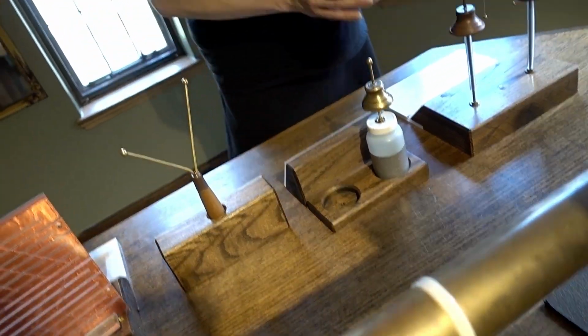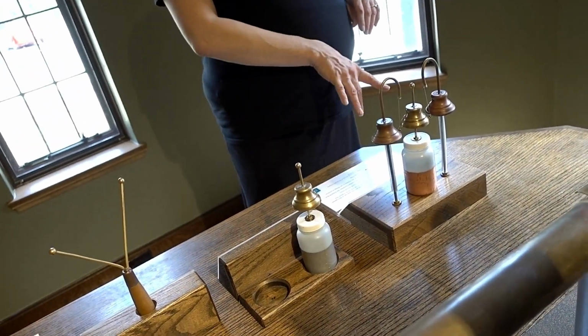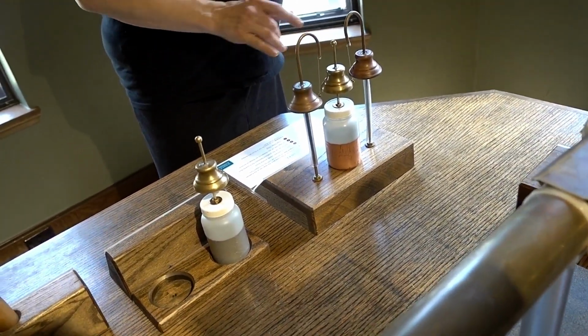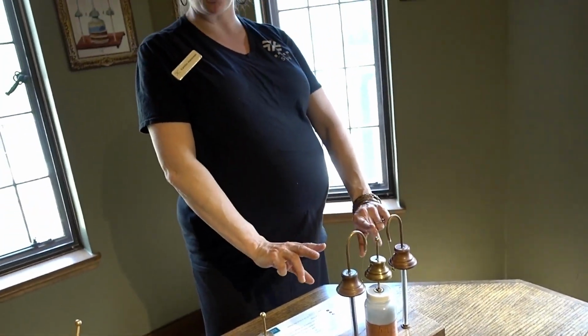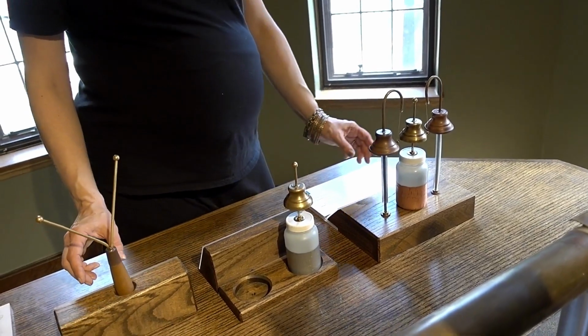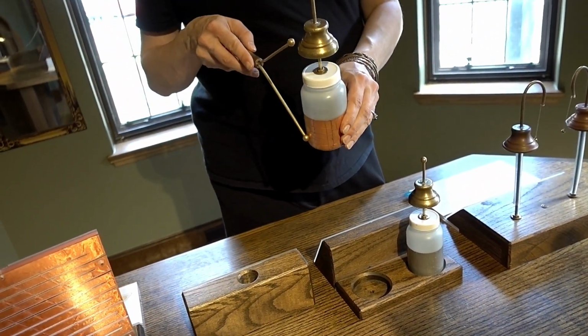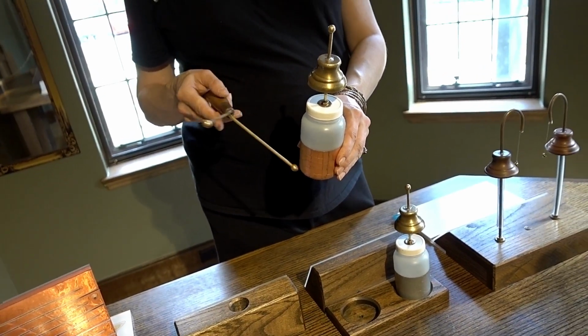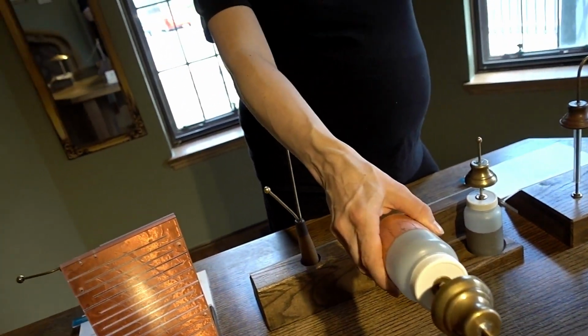Oh, okay. And then different things you can do with it. You can put it between the bells. Oh, okay. And it's causing them to just repel and attract. They repel and attract because they're picking up the charge from the jar. You can just let the static out, which allows you to see the spark. Wow. And then this one's kind of fun too, if you want to crank this one up. Okay.